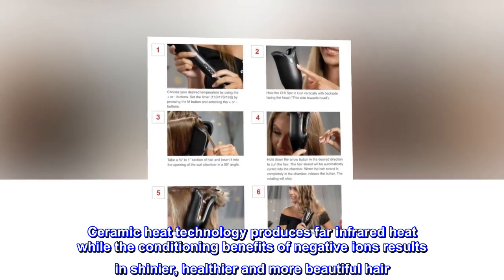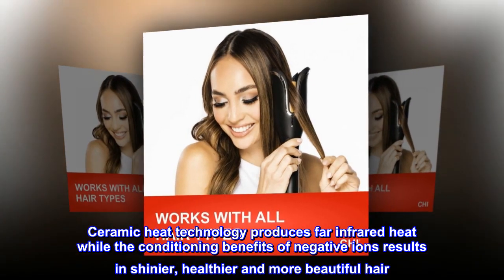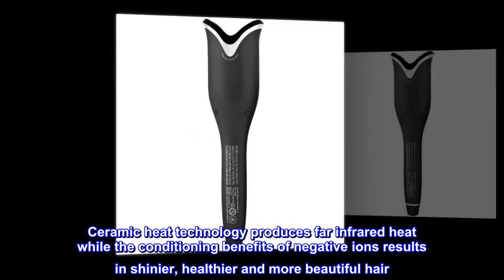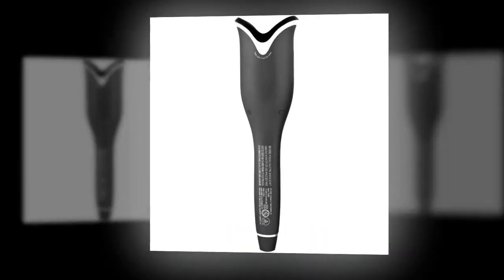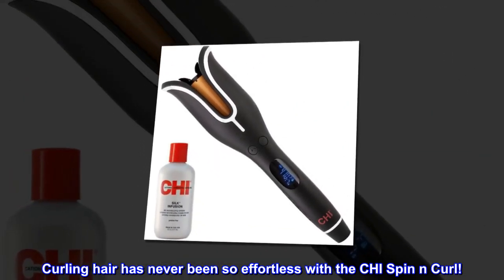Ceramic heat technology produces far infrared heat while the conditioning benefits of negative ions result in shinier, healthier and more beautiful hair. Curling hair has never been so effortless with the Kai Spin N Curl.